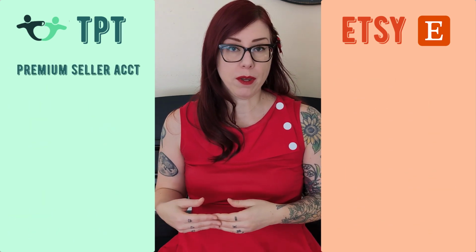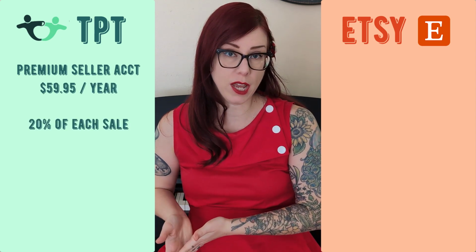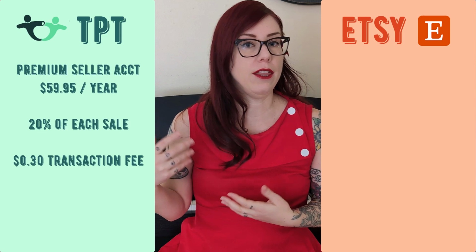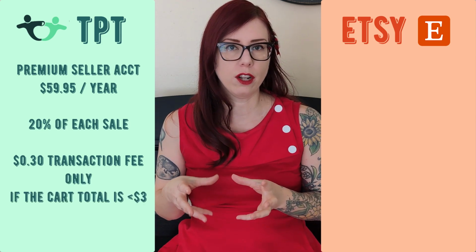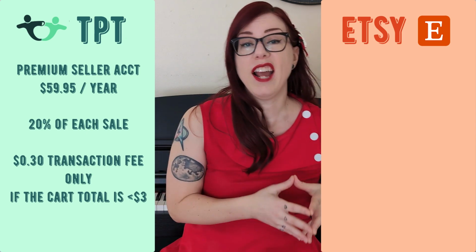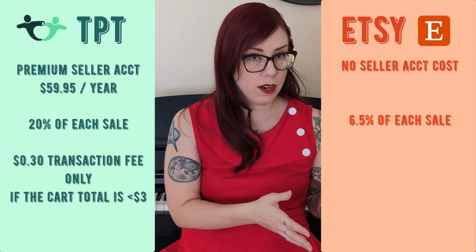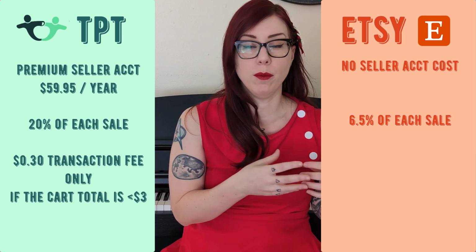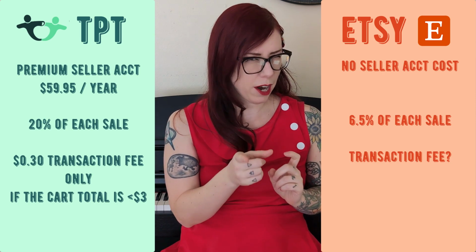So let's talk about the difference in fees. With TPT, if you have the premium seller account, which is $60 a year, then you're paying 20% of each sale, and then the 30-cent transaction fee only if the entire cart is under $3. And then on Etsy, you're basically just paying the 6.5% on the total cost of the purchase. Sometimes there is a transaction fee, but not always. I'm not entirely clear on that.